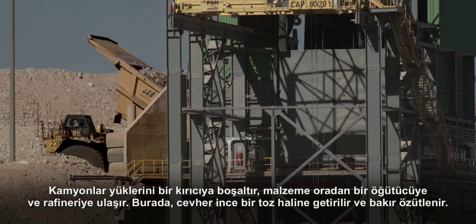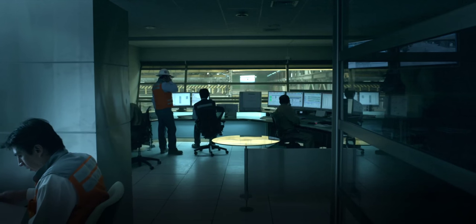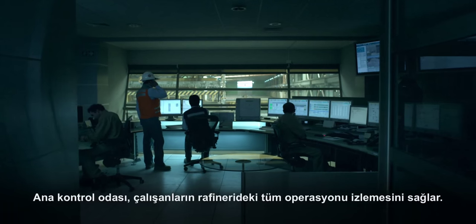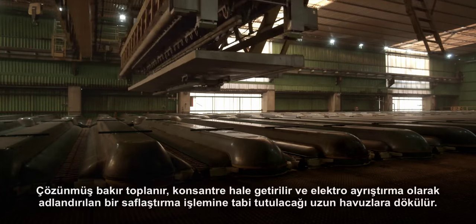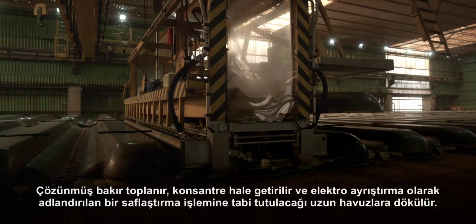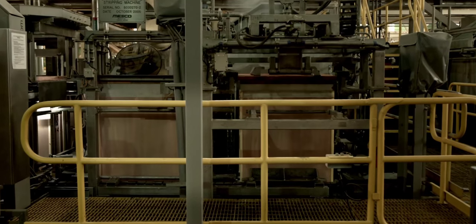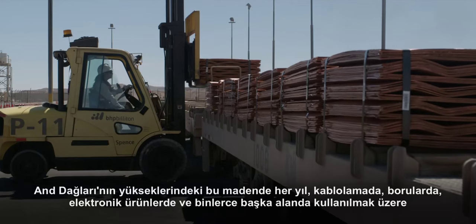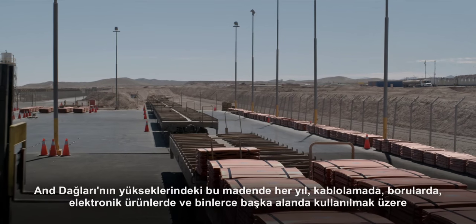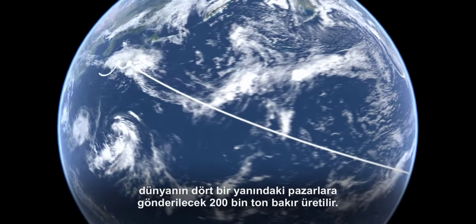The trucks dump their load into a crusher, which leads to the mill and refinery. There, the ore is crushed into a fine powder and the copper extracted. The main control room allows the workers to monitor the entire refinery's operation. The dissolved copper is collected, concentrated, and poured onto long basins, where it undergoes a purification process called electrowinning. 200,000 tons of copper are produced every year at this mine high in the Andes Mountains, destined for markets around the world, where it will be used in wiring, pipes, electronics, and thousands of other applications.